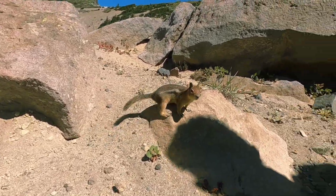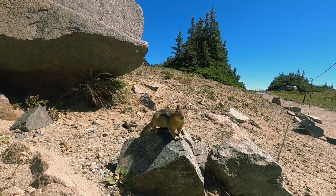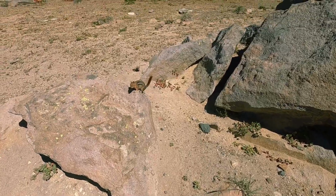And even though they are very cute and they're going to beg, you should not give them a snack. Even though they're gonna ask very, very nicely, don't do it, and the ranger said they're known to bite.